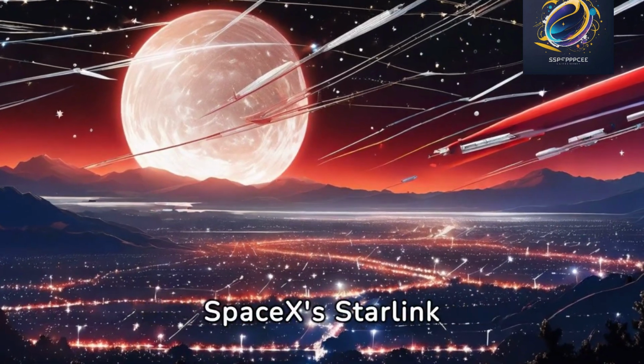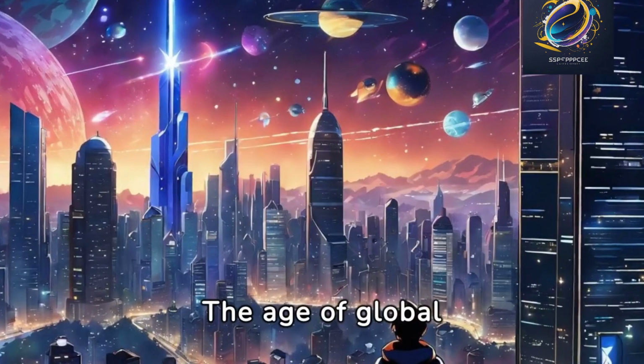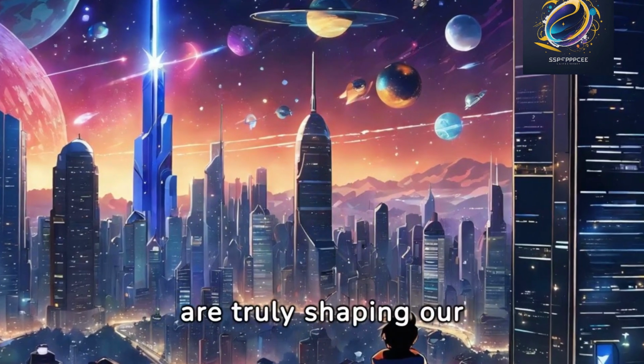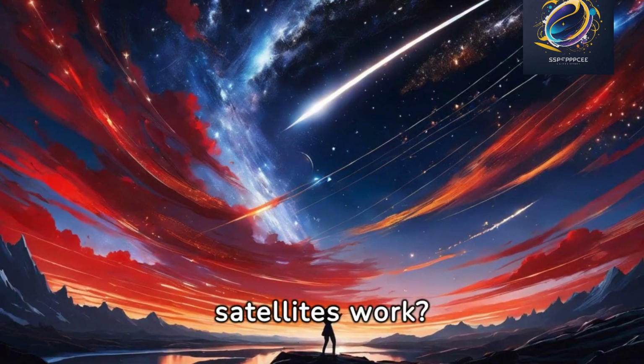Unveiling the mysteries of SpaceX's Starlink direct-to-cell satellites. The age of global connectivity is upon us with SpaceX's Starlink direct-to-cell satellites. These innovative creations are truly shaping our future. So, how do these satellites work?